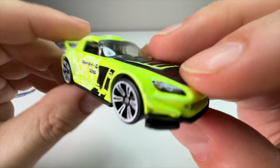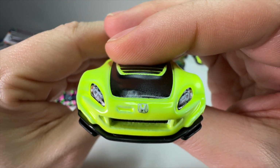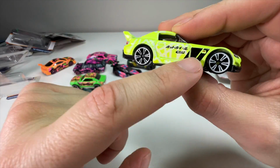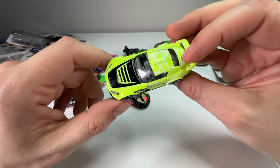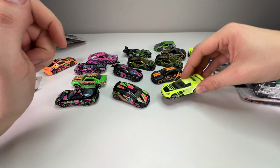They look pad printed. Oh, yeah, those are pad printed because the Honda logo is a little messed up, but it's pad printed. But those look good. The other tampos look pretty good there. The black, nice. The white wheels look pretty good on it. Cool. Okay. Trying to keep them all here.